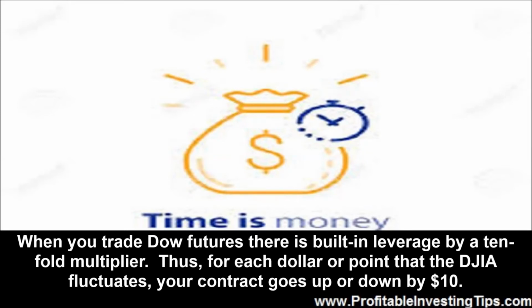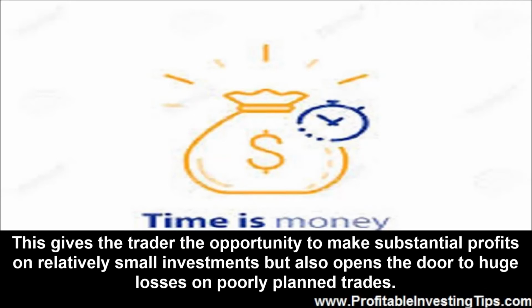When you trade Dow Futures, there is a built-in leverage by a 10-fold multiplier. Thus, for each dollar or point that the DJIA fluctuates, your contract goes up or down by $10. This gives the trader the opportunity to make substantial profits on relatively small investments, but also opens the door to huge losses on poorly planned trades.